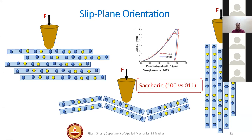And this is an example from saccharin, which I've taken from this paper of 2013, where you see that, as I was talking about, the blue curve is for the 011 phase, and the red one is for 100, and they are different. As you see, in the one case there are a lot of pop-ins, as opposed to the other one, which is smooth, which corresponds to this kind of orientation. And saccharin is one of the examples where people have observed this type of load displacement plot.